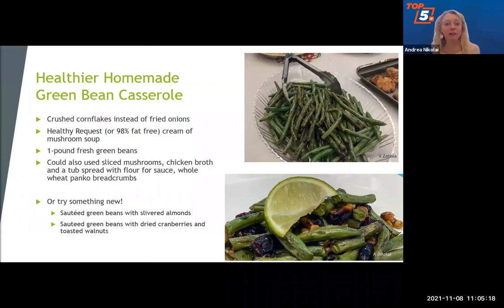So, healthier homemade green bean casserole. You might know this one, right? The traditional one was made by a lady from the Campbell's Soup Company in about 1955. A single serving of that original green bean casserole, the one with cream of mushroom soup, French fried onions, and green beans, has about 231 calories and 15 grams of fat.